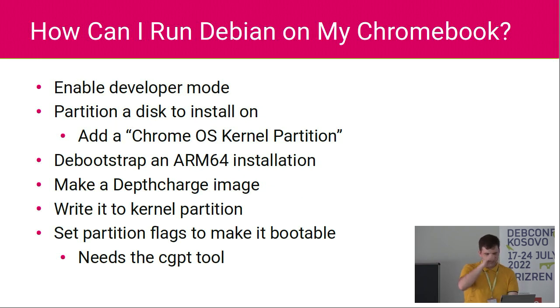After that, we need to enable developer mode and partition a disk to install Debian on, and it needs a Chrome OS kernel partition with the root file system and everything in Debian. After that, we debootstrap an ARM64 installation, which is a normal step that you would do. Then we make the Depthcharge image for that installation. We write it to the kernel partition. Then we need to set some GPT flags to let the firmware know that this is something it wants to boot.